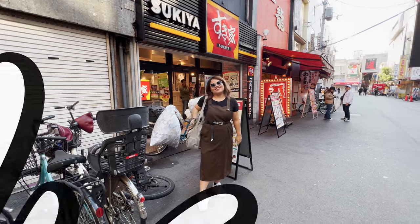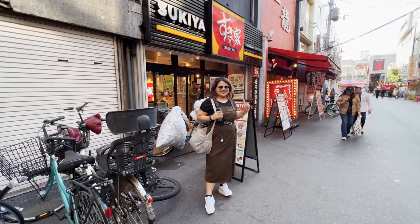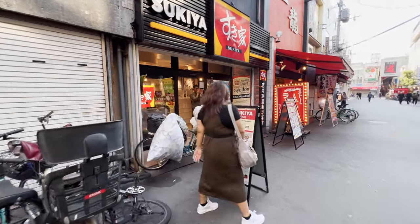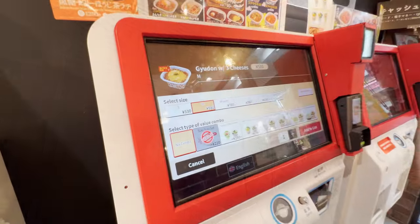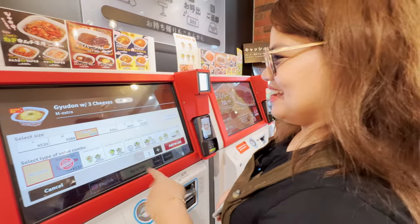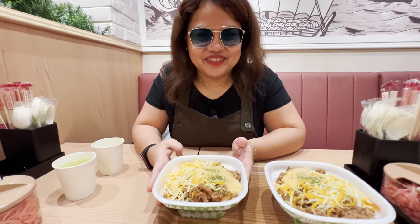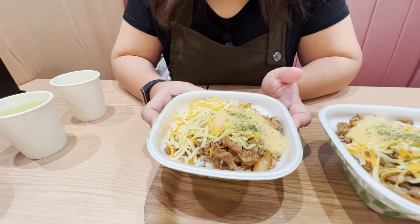Good morning! So, today is our day 2 here in Osaka and we're going to eat here in Sukiya for our breakfast. So, let's go. Order gyudon with 3 cheese. I'm so excited. Favorite ko to.